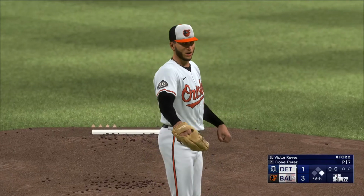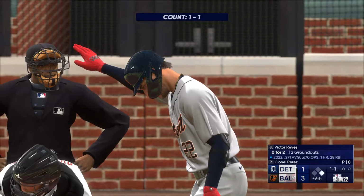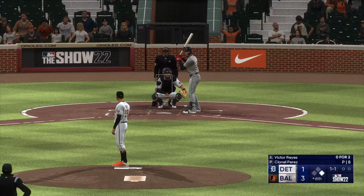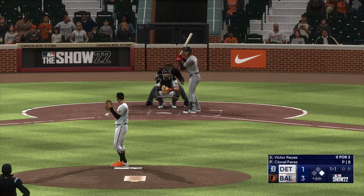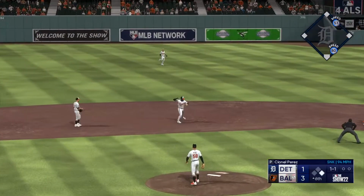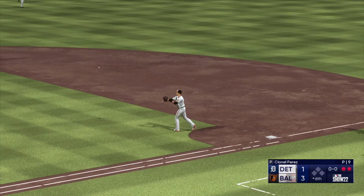Well, that'll bring the tying run to the plate, so all eyes on the man coming to the dish right now. And next to hit for Detroit, Victor Reyes. The switch hitter batting right. The 1-1. Grounder might be 2. Off balance feed, there's 1. And they turn the double play.